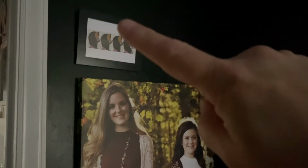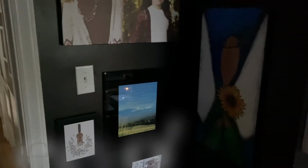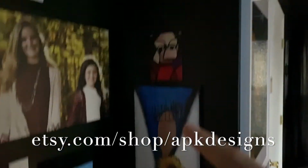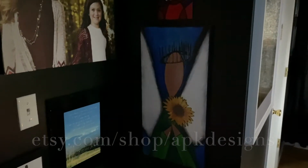So we've got Charlie Harper, picture of my nieces. Charlie Harper, this is a piece that I did for Renee for our wedding vows. This is a piece by Amber, and this is another piece by Amber. She gave us this as a wedding gift. It was so sweet. Like I said, she's super cool. I'll put her Etsy information on here.